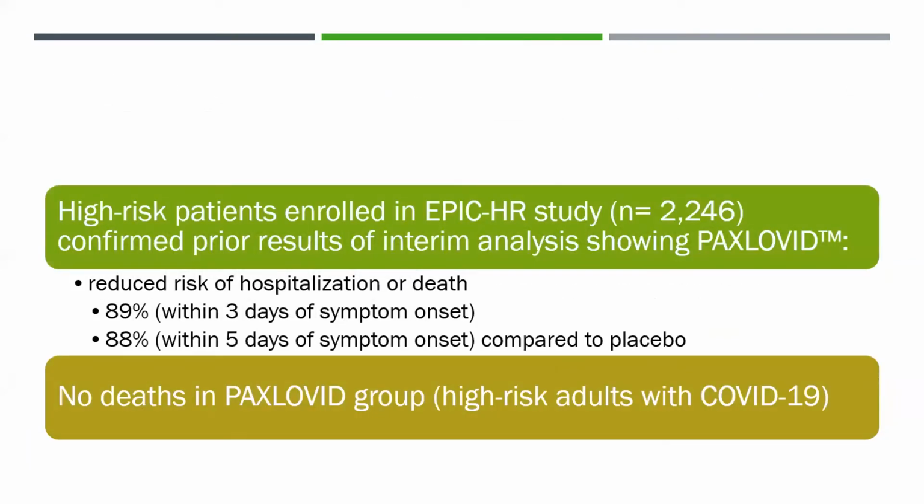For that, from the final analysis, they say that for the high-risk patients enrolled in the EPIC-HR study, about 2,000 patients with a confirmed result, it reduced the risk of hospitalization or death. If you give it earlier, within 3 days, you could reduce the risk by up to 89%. If you give it still within 5 days, you can reduce it by up to 88% compared to placebo. And there was no death in the Paxlovid group.